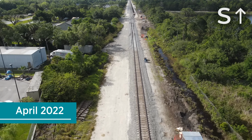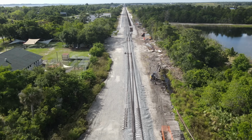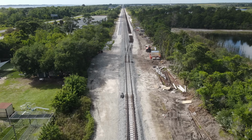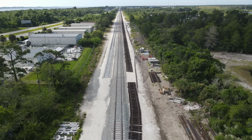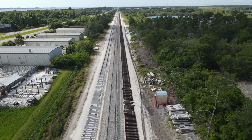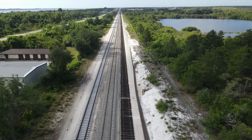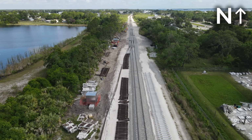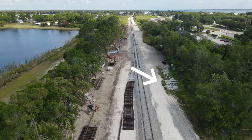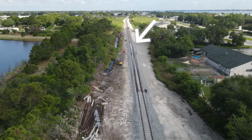We'll start with a look at CP Bonaventure from April, which I never got around to publishing. At this time, crews were still in the process of building most of the track through here, including the new main line and crossovers. The siding also had just had its ties laid out. You can see ties piled in the weeds on the right for the second half of the crossover, which would be installed here.